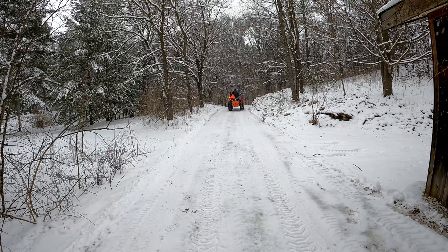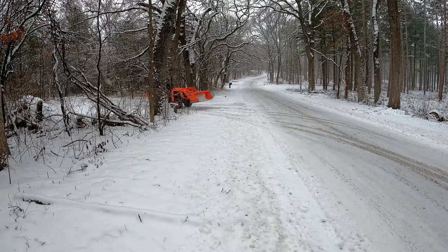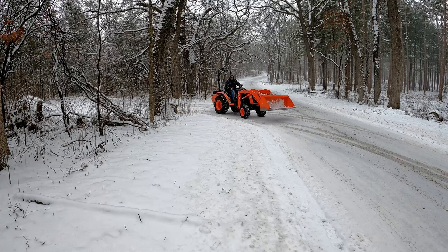You can see the snow starting to move in, starting to get a little bit heavier, and as the day progressed, it just got heavier and heavier, and it came down and it didn't stop. But it was sure beautiful while I was plowing.